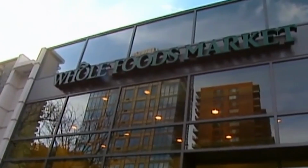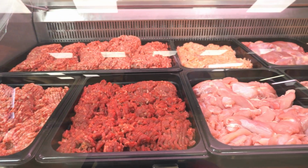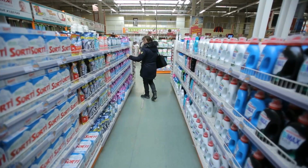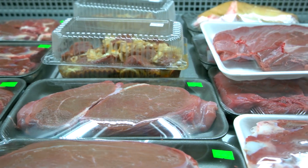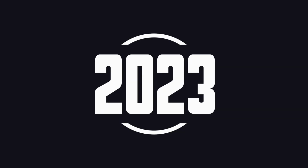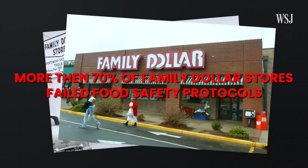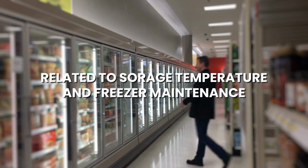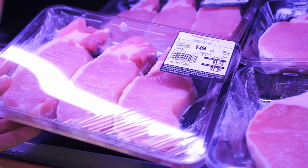And while Whole Foods gets a lot of attention, there is one more store where meat safety concerns are downright scary: Family Dollar. A store more associated with canned soup and bargain detergent than ribeye steaks, but make no mistake, they are selling meat, frozen, refrigerated, and dangerously inconsistent. A 2023 inspection from the United States Department of Agriculture found that more than 70% of Family Dollar stores failed food safety protocols related to storage temperatures and freezer maintenance. That is 7 out of 10 stores putting frozen meat at risk.